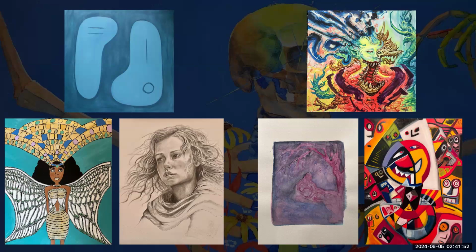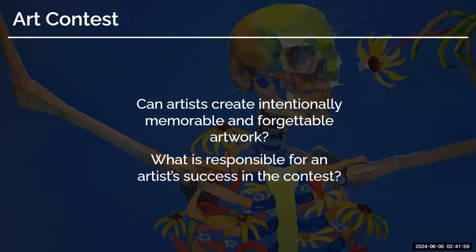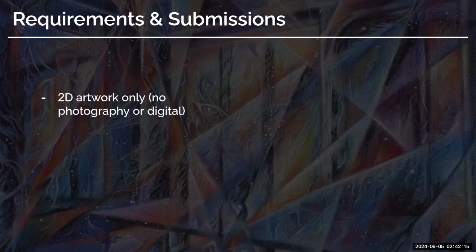But yeah, so basically in the art contest, we wanted to see, can artists create intentionally memorable and forgettable artwork? And what is responsible for an artist's success in the contest? If they are successful, is it their education, their background, their style, what is it? So basically, we wanted to keep the art contest, like our studies, as open as possible. We did have to limit it to 2D artwork, and we didn't include photography or digital work because that opened the door for people to use AI and cheat, and we didn't want any of that nonsense.